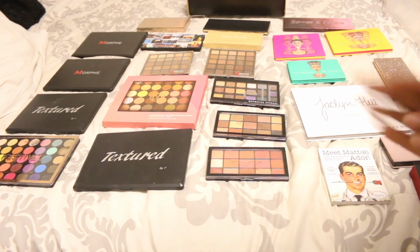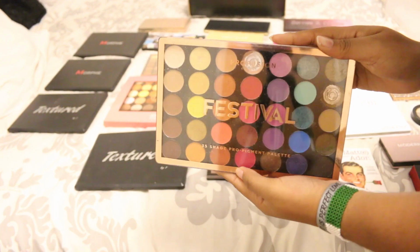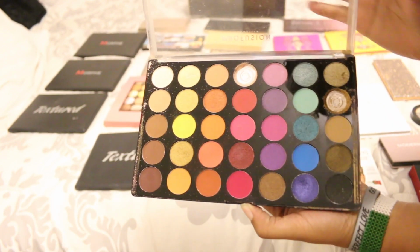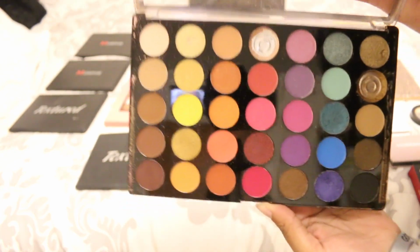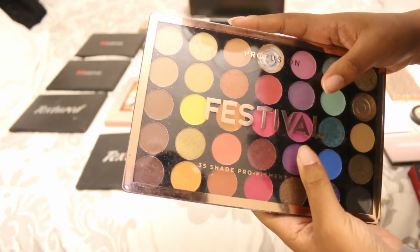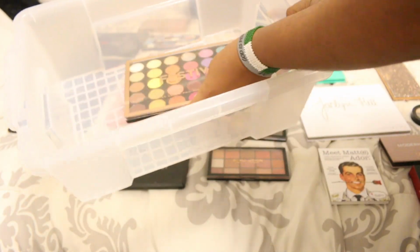Okay, so I'm going to start from this side and move my way right. So the Festival palette by Profusion. I'm definitely keeping this palette because it has every color that I need in here. Let's say I'm doing someone's makeup and they want some color, I know I definitely have the color they need inside of this palette. For that reason mainly, I'm going to keep this. I plan on doing some prom makeup for my sister and her friends, so I think this will be nice to keep. So I'm going to put this into this clear container for all the palettes I'm going to keep.